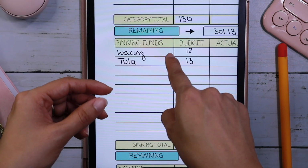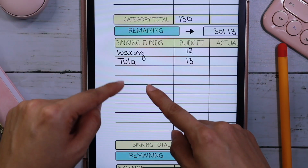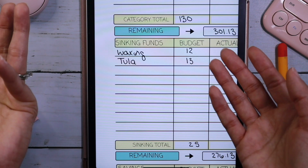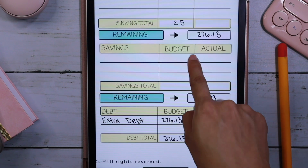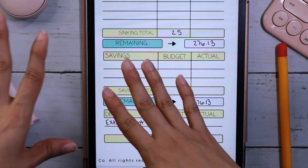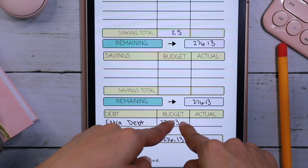We have a waxing sinking fund. You're going to put $12 for that. So that way you can complete that $90 every 6 weeks, I think you said. And then your Tula order, it's $50 a month. So that way you can order it in 3 months, which is $150 that you order. So $13 is going to go to that sinking fund. That leaves you with a remaining of $276.13. Now, since you already have a savings amount of $4,000, I would say with your goal to become debt-free, take this and apply it to your debt.